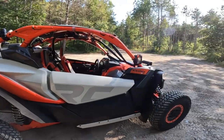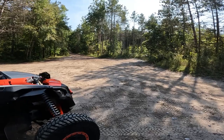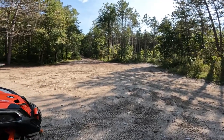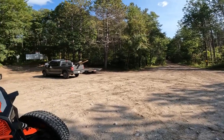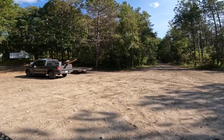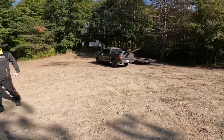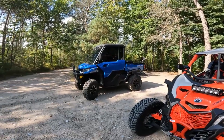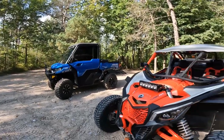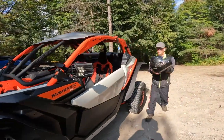So where we are riding here today, it's 11,000 acres of trails. It's a beautiful, beautiful setting called the Ganaraska Forest. But it's famous for being super dusty when it's dry. So riding in the Can-Am, you'll be fine with the dust because you have a cab enclosure. However, this buggy, you're gonna eat it.